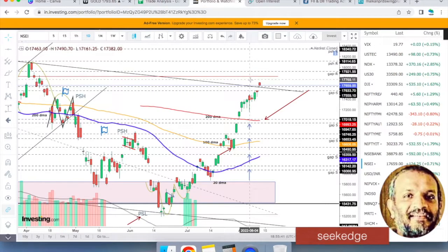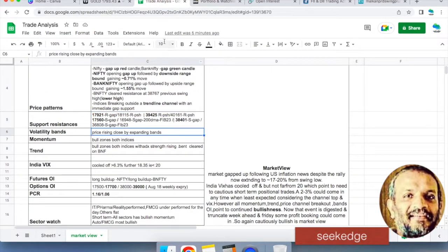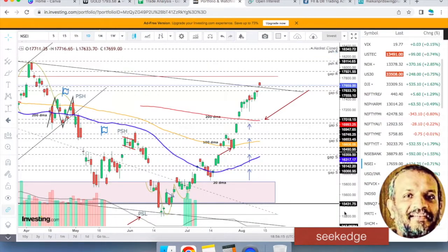So multiple gap ups, and all those gaps would be acting as supports when a retracement may be happening, right? The volatility bands are rising up, no doubt about that. The bands are expanding on both sides, right? Volatility is there, and it's walking on the bands, bullish. Momentum is clearly bullish, trend clearly bullish, and there was a bend in the short term for Bank Nifty on the ADX strength indicator, but that also seems to be fine now.